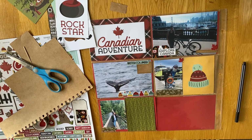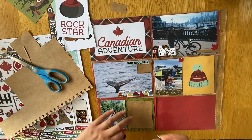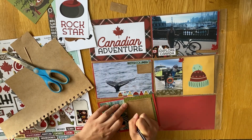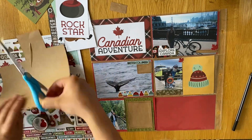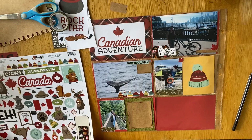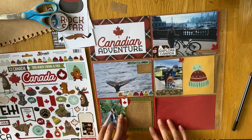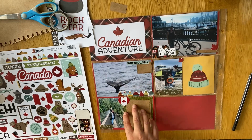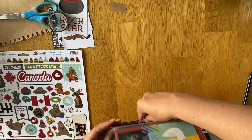So the card that I turned over, I didn't really get. It just says sorry over and over again. I didn't really understand it. So I thought I'll switch it and use the other side, and then just put some brown paper again so I can put some journaling on it. And I just used a little heart Canadian flag sticker in the middle, and some washi tape. And obviously I will be doing some journaling on that one.